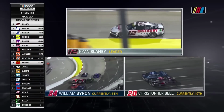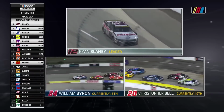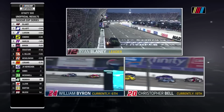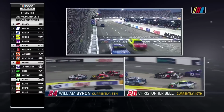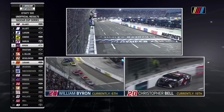Last week at these two corners, 3 and 4, he lost the lead and lost the chance. He lost sleep over it. Ryan Blaney's not losing anything here in Martinsville. He wins and is going to Phoenix. That was a determined, savvy drive.